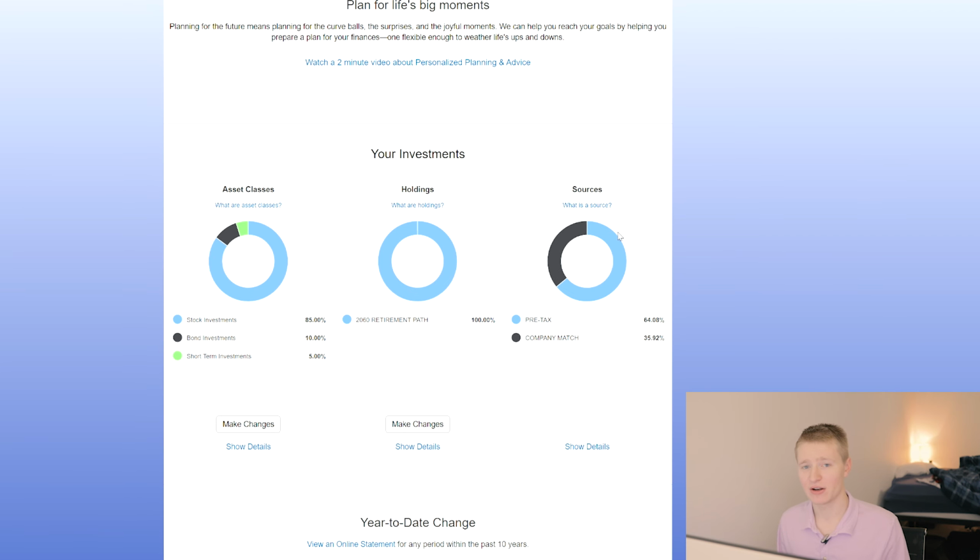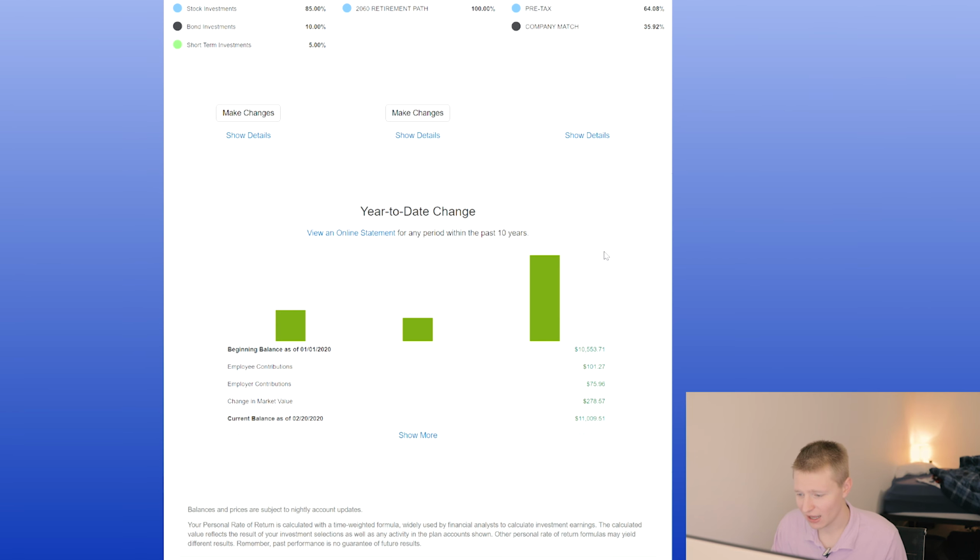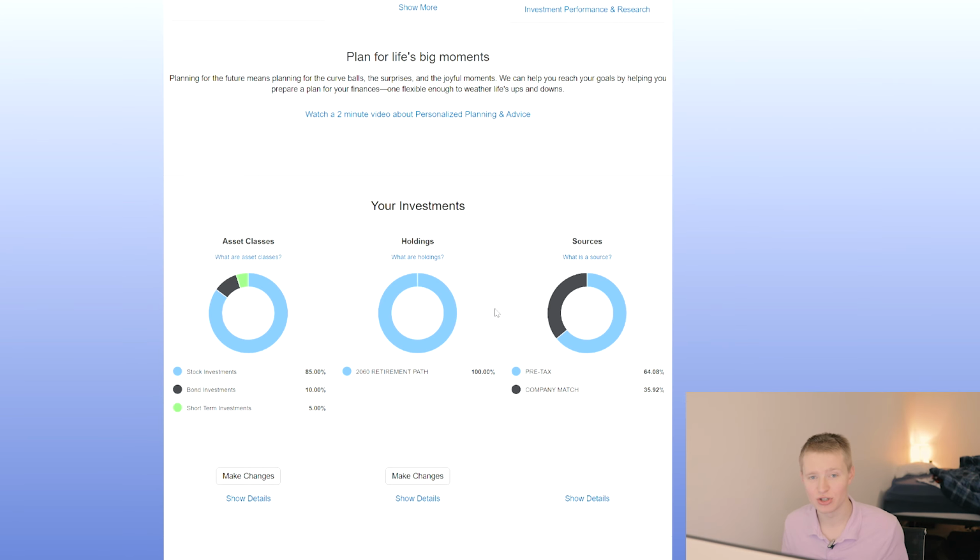I'm only investing in one fund. It's the 2060 retirement goal fund or something like that. It's through Fidelity. They manage it. It's basically just really risky investments because you basically have 40 years to make your money back from this. When you come down here and you look at the investment breakdown, I think this really just solidifies the point I'm trying to say. You can see I've contributed 66% to my account and the company match has contributed over 30%. That's huge. That's free money that they're putting in on your behalf to contribute to your retirement account.